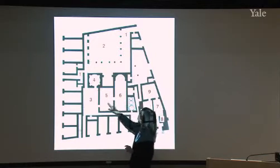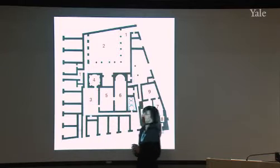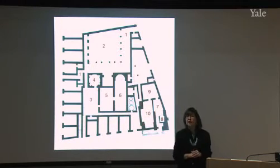Again, the women's section is off to the side, of no architectural distinction whatsoever. The men's is over here, and you can enter the men's either through the palestra or from an opening over here at 1. We see the same set of rooms that we saw at the Stabian baths.